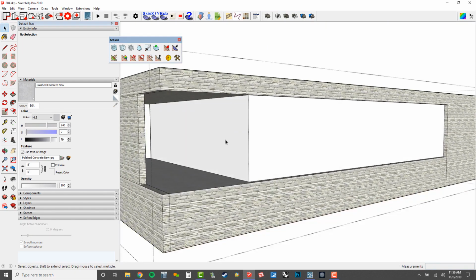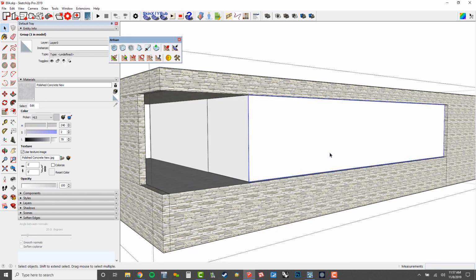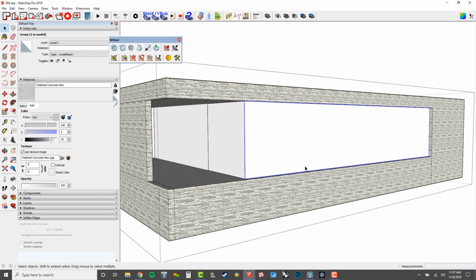And then I'm going to make a copy of this line back by, say, 15 feet. And I'm going to double-click on this and make it a group, and double-click on this and make it a group. All right, so now plugins.